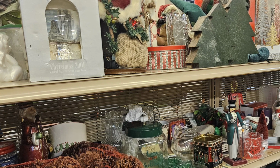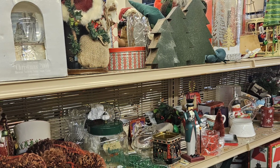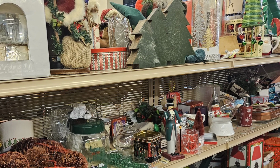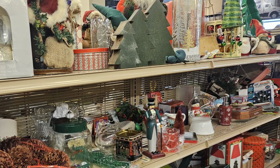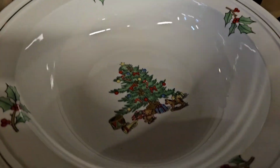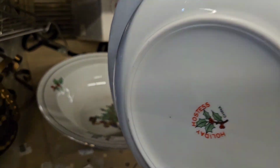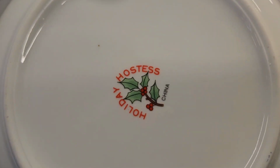Now I'm in the Christmas aisle, and I'm looking for any type of vintage Christmas or any other items that got put here that belonged in the other aisles. I saw these really nice looking bowls, and I thought, ooh, these might be Spode. Crossing my fingers, turned them over, and nope, Holiday Hostess, made in China.